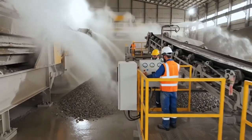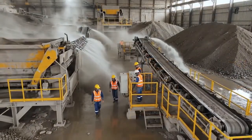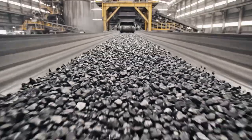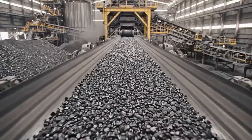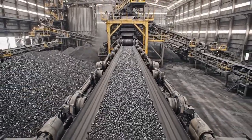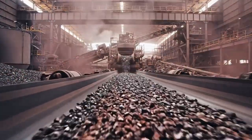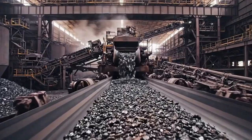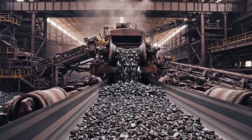Managing dust is critical for safety, equipment longevity, and environmental control. Consistency at this stage determines efficiency throughout the entire steelmaking process. With size controlled, the ore now moves forward for purification and concentration.